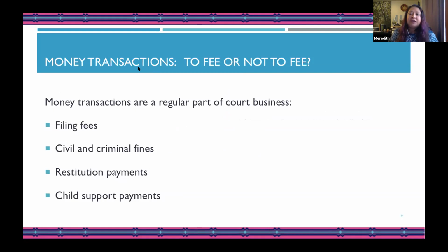All right, and unfortunately, I cannot speak to this in any sort of great detail, but money transactions are a regular part of our business. We take filing fees, fines, payments for restitution or child support in some cases. And there has to be a way to process these transactions electronically. Some third-party programs have a feature that allows you to process payments. And some courts I discovered do allow some electronic transfers of funds.